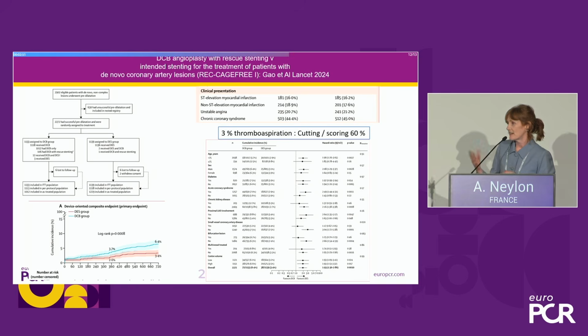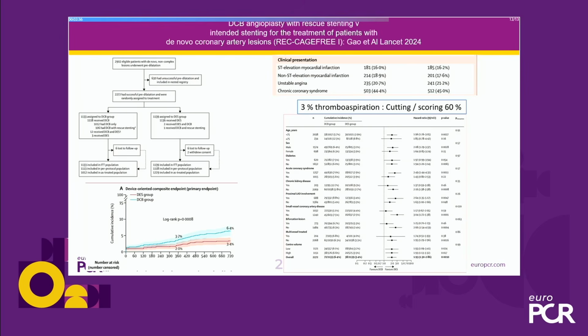More recently, as we've mentioned, the REC-CAGEFREE II study was presented at the ESC last year. I think it's interesting because there were quite a lot of ACS patients in this study. For a real-world study, about 60% of the patients were acute coronary syndrome patients, with 15% STEMI patients. And in that study, we didn't get the same results that we have had in other studies in terms of the device-oriented endpoints, where the DCB performed less well than the stent.